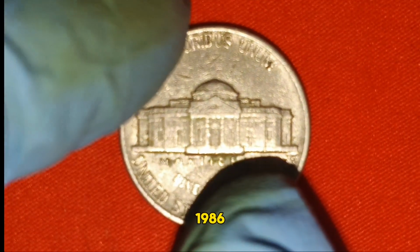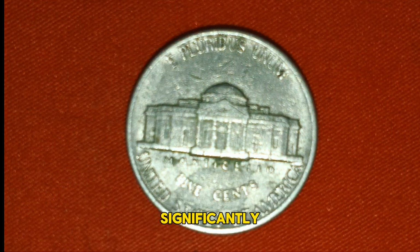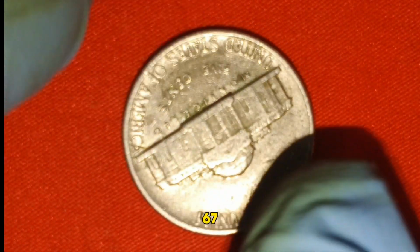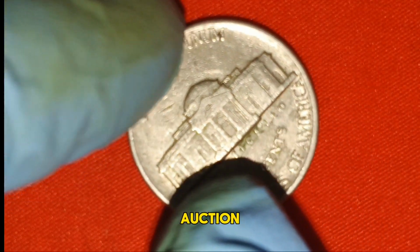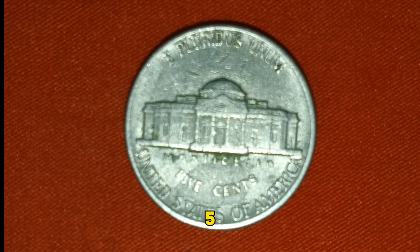A 1986 D Jefferson nickel with full steps in high grade is significantly more valuable than a regular strike. For example, one example, graded MS-67 with full steps, has sold for over $1,000 at auction. That might not be a million, but it's a lot for a coin that originally cost 5 cents.